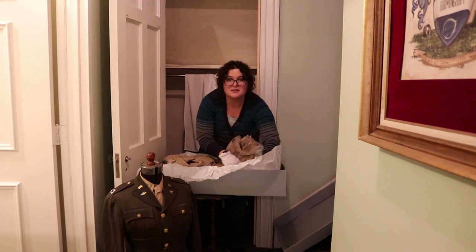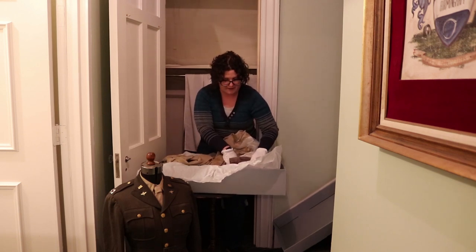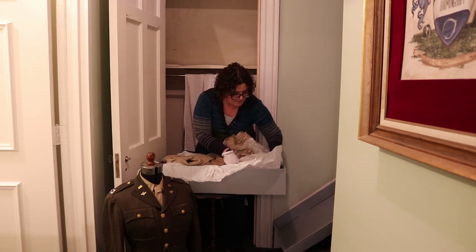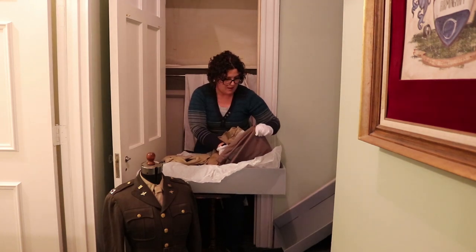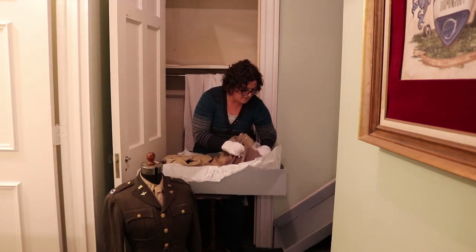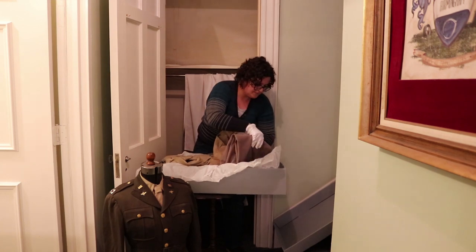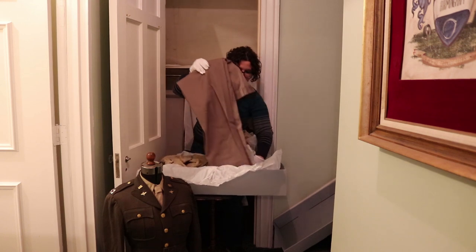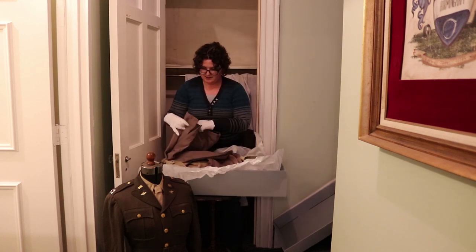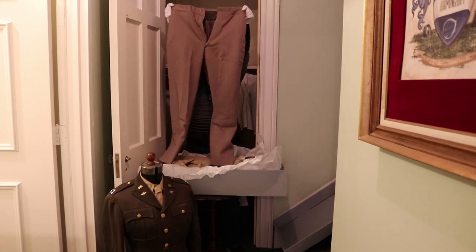Ooh, we have pants too. You know, sometimes pants don't survive that well, and I'm assuming that's because people were wearing their pants for longer than they were wearing the rest of the uniform. So let's pull these out. Cool. So here is the pants.